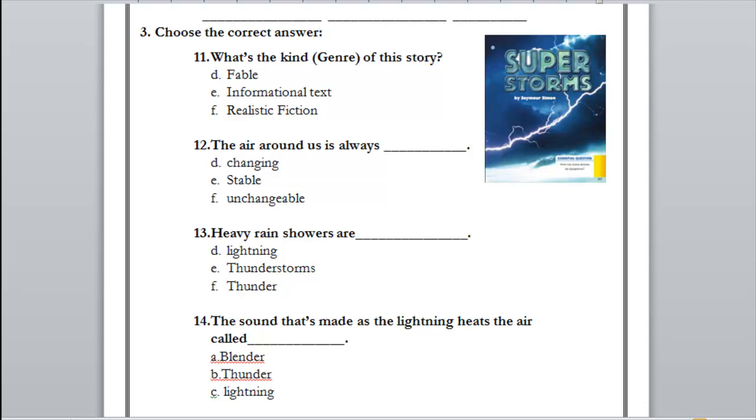So, number 12. The air around us is always changing or stable or unchangeable. Changing, good guys. So the air around us is always changing. Number 13. Heavy rain, showers or lightning or thunderstorms or thunder. Thank you, perfect, good guys. Thunderstorms. That's like what we had earlier, a few days ago. Okay, thank you. Number 14.